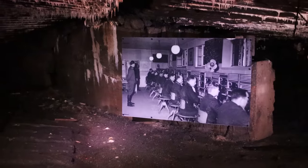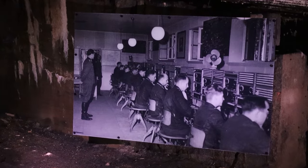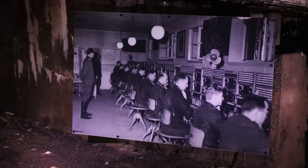This was Hitler's main communication bunker. When he would make a call, his calls would be distorted in some sort of coding sequence. Absolutely crazy. Such an amazing tour. Honestly, I can't say it enough.